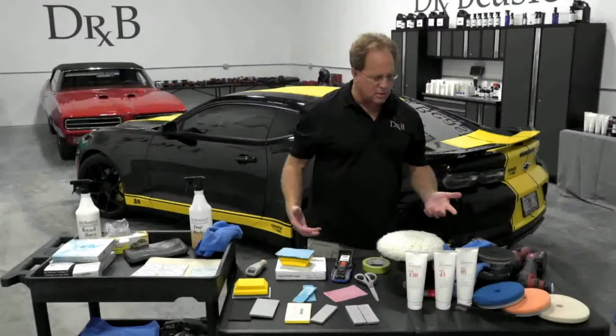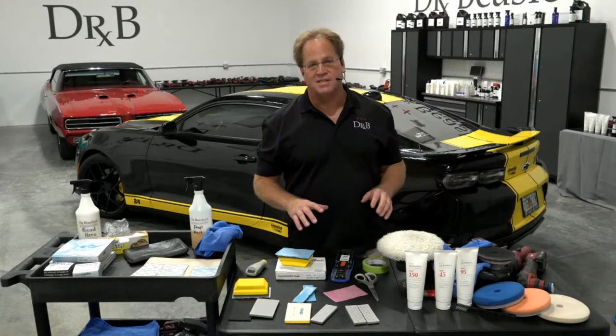Now the next thing we need to do, Yancey, is take those sanding marks out, because I don't think the owner wants a matte finish. Well, that's one way to get them to a matte finish.